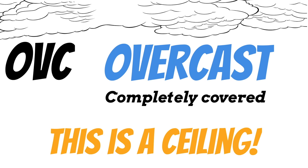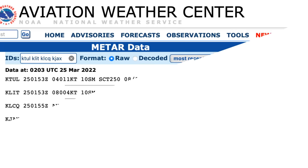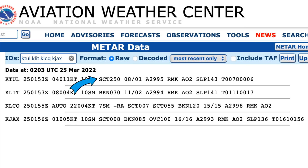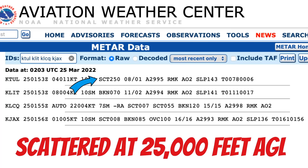But even with a ceiling, we can still be VFR as long as the clouds are high enough. If you remember from earlier, in order to be VFR, we need a minimum ceiling of 1,000 feet AGL and a minimum visibility of 3 statute miles. If you look back at the METAR, you'll notice something weird in this cloud coverage section. Obviously this is a scattered deck, but there are only 3 numbers here. That's totally normal on these. You have to add 2 zeros to the end of these numbers in order to get the height of these clouds. Now that we know that, we can determine that this is a scattered deck at 25,000 feet AGL. And anytime you see these cloud numbers, those numbers are always in AGL.